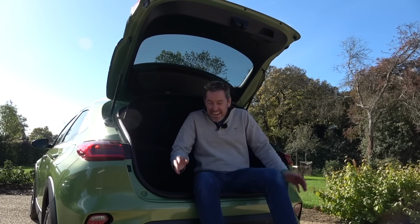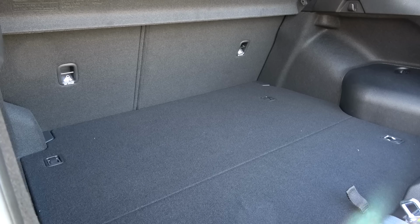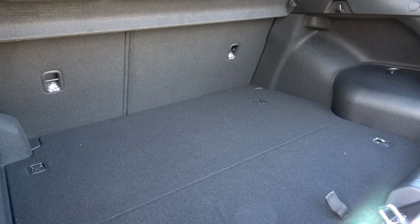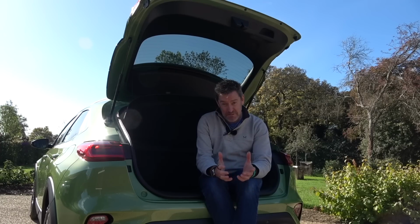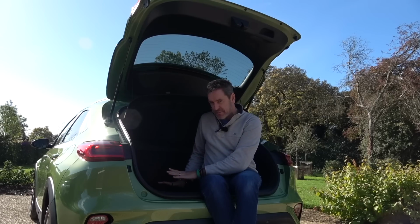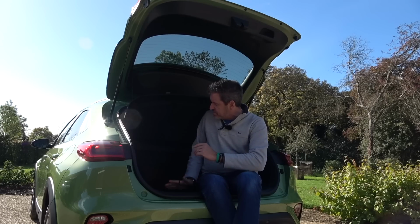Now, not that I'm complaining about the sunshine, but such bright sunshine does make filming quite difficult. But this boot's a pretty good size. One of the compromises sometimes you find with plug-in hybrids and full BEVs is the battery packs have got to go somewhere. In this, there's a little bit of battery under the boot floor. Most of the battery goes under the rear seat. So actually it's a good sized boot.